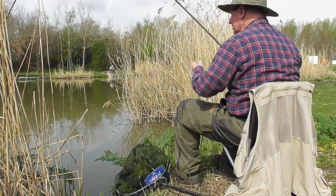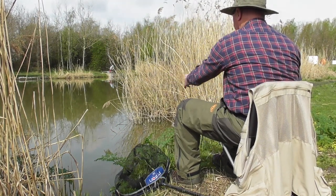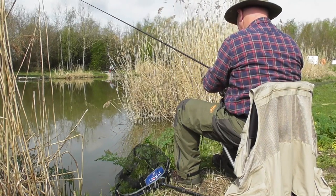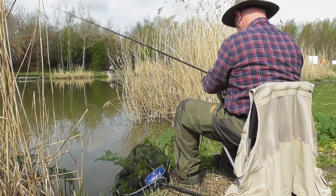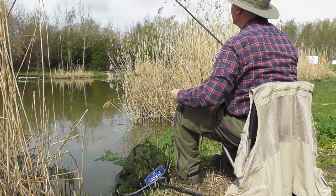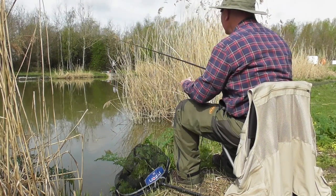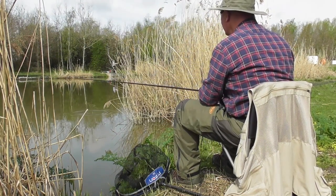Out a bit further. Got some muck on that line. That's a bit better, I think.